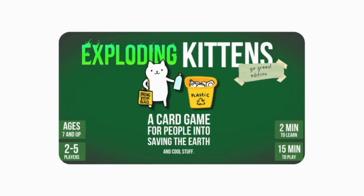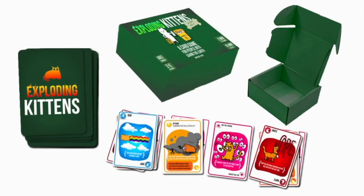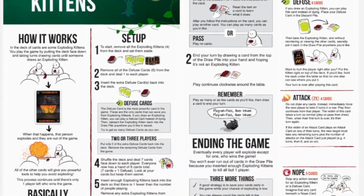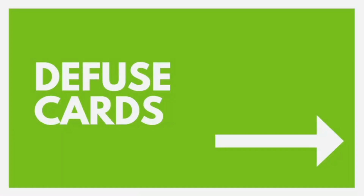Moving on to the final product for our game. This is the cover that we originally designed based on the original game. So this fits with the message that we're trying to convey. So the game consists of the cards, so here's the back and the boxes, and here's the front of the cards, and most essentially the rule card, which will be placed in the box. But moving on to the hero of the game, which is the diffuse card.